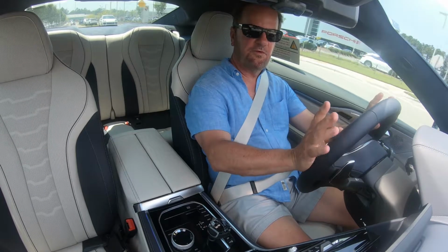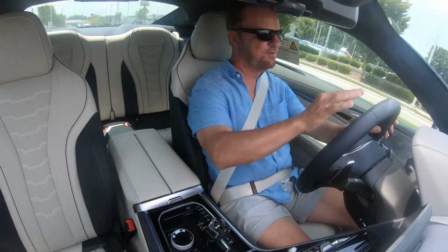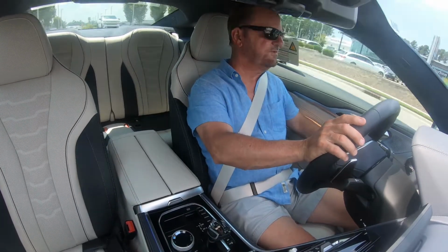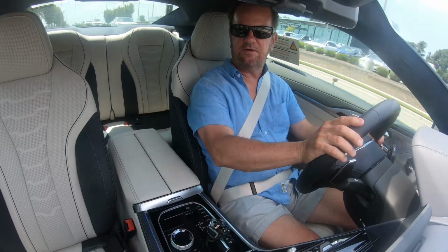And remember, it's got four-wheel steering, so at low speeds, they're gonna turn opposite of the front wheels to help you park better. And then at higher speeds, they're gonna turn with the front wheels to help the car corner better.